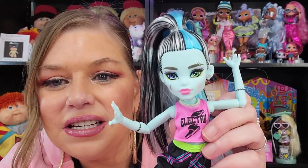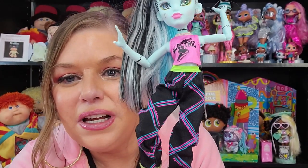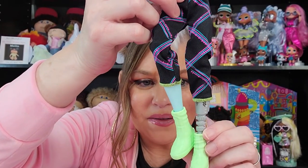Her shirt says electric. And of course, the whole lightning bolt is her thing. I mean, you're going to find that probably on every Frankie. And these lounge pants are super cute. I like them. I normally wouldn't be a huge fan of that color green, but I think it just blends so well with everything else.